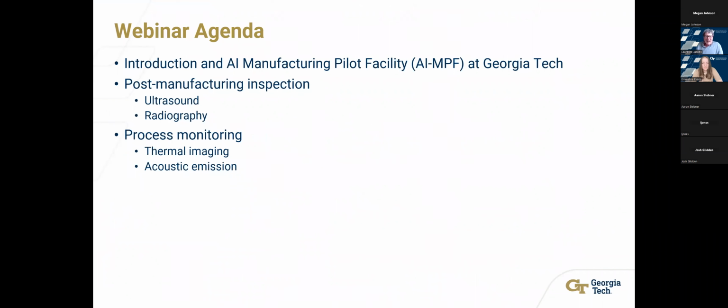At a high level, we're going to give you a sense of what we're doing at Georgia Tech with this AI manufacturing pilot facility. We've broken the talk up into two pieces. One piece is more traditional non-destructive evaluation, looking at post-manufacturing inspection. We'll highlight two techniques, ultrasound and radiography, and their application to a number of advanced materials, some additive, some high temperature. Then, something I think you're very interested in: how do we use these technologies for process monitoring? We'll talk about thermal imaging and then acoustic emission.